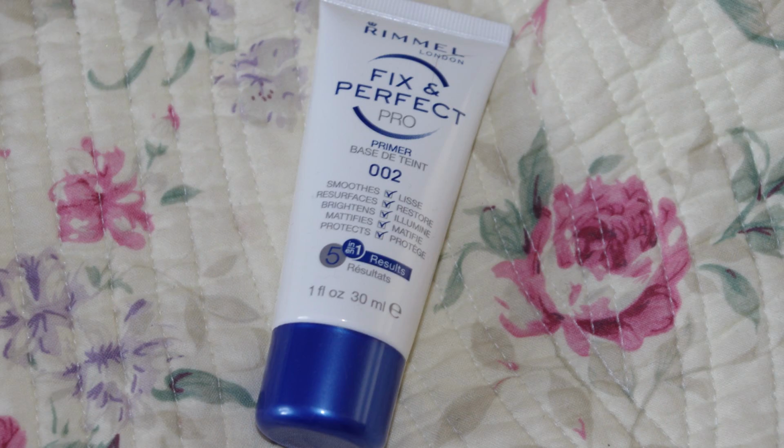Okay, so moving on to face products, my favourite face primer of the year has been Rimmel's Fix and Perfect Primer. I use this on an almost everyday basis. I've tried other primers this year. I've tried Smashbox, I've tried Clarins, and I just think that for the price that you pay for them, they're not worth it. I don't see a vast difference in the length of wear that I get out of my makeup, and I just find that this product is the best that I've found for priming so far.